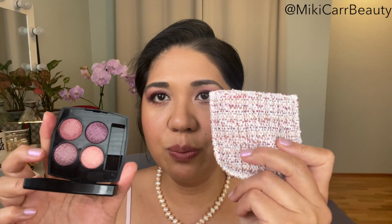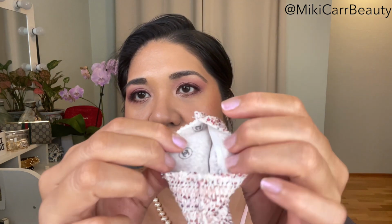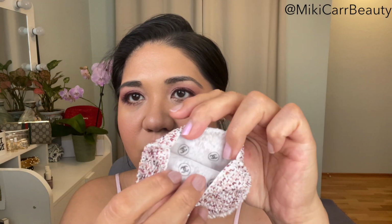It comes with this beautiful pouch. And I'm sure you've probably seen other reviews. This pouch has the Chanel lining in there, kind of on brand with the Chanel tweed jackets. And the color story of the tweed pouch matches the color story of the quad as well.